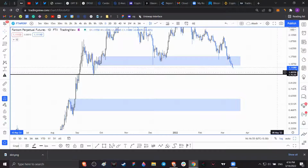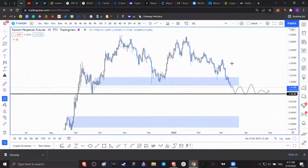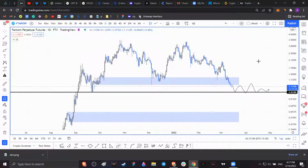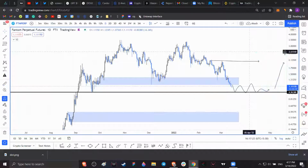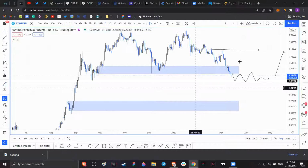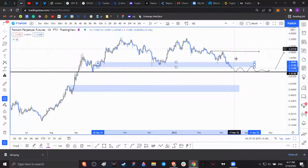I'm expecting the price to see some sort of a push reaction around here, probably some sort of consolidation, which eventually leads up to a move higher, which tries to go above roughly $2, or at least set up another swing high near $2. So that would be a 110% upswing, which is more than double. This is the best case scenario. This is me being optimistic, but considering Andre's move out of the Phantom ecosystem, I'm not sure how the project's going to perform.